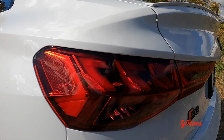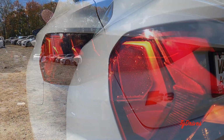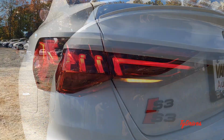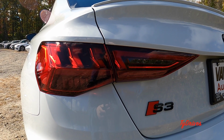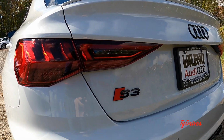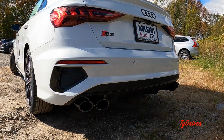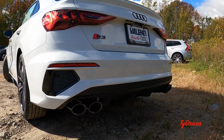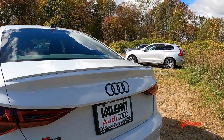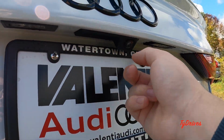Taking a look back here, we have full LED tail lamps to match the LEDs up front. Interestingly enough, we have some yellow turn signals, but they don't really appear yellow until they're on, so that's pretty neat. But yeah, everything's LED back here, the turn signals, brake lights, and tail lights. All the badging back here is blacked out. We also have parking sensors, quad exhaust tips, which are surrounded in black, of course. And just below our Audi rings, we have a trunk release and the reversing camera.